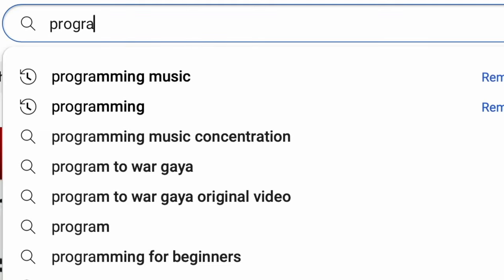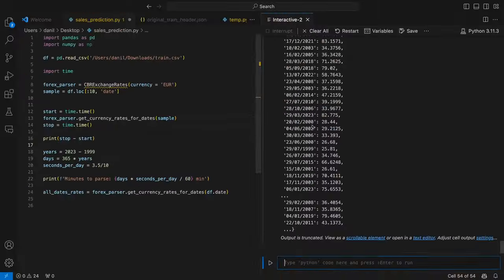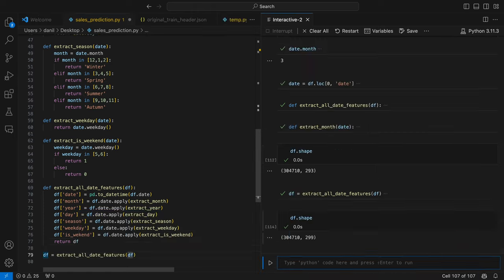Alright, let's get back to work. Exchange rates parsed. Now how about that day column that I have here? I can extract lots of informative features which might correlate with sales. Year, month, day, season, weekend, holidays. This should be good. That's it for today.